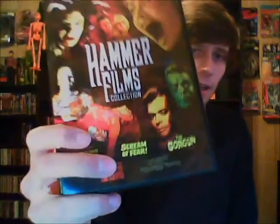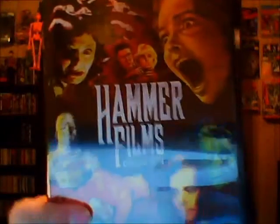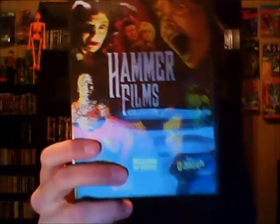Then I have this pack, which was just put out recently, and it has all of the movies that were on that set. So it has 2 Faces of Dr. Jekyll, it's got Scream of Fear, the Gorgon, and The Curse of the Mummy's Tomb, but it also comes with one that I didn't have on DVD right now, which is Stop Me Before I Kill. So I picked this set up just for that one Hammer film that I hadn't had on DVD yet.